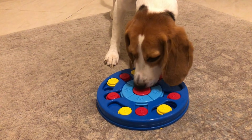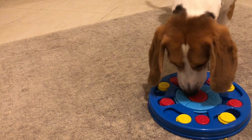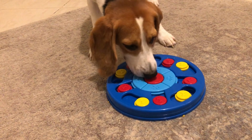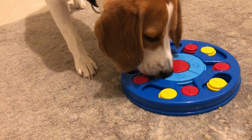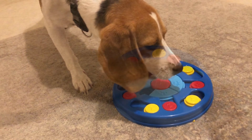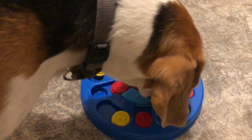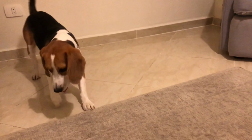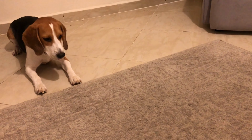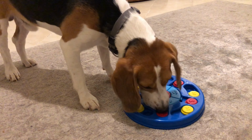Almost there, good boy. Since it's Bernie's first puzzle toy, we thought we'd get him something easy and start with that first. And of course, this toy supplies training and daily fun feeding for pets, and it challenges their IQ stimulation. So he's down to the last piece, and I think he's almost there.